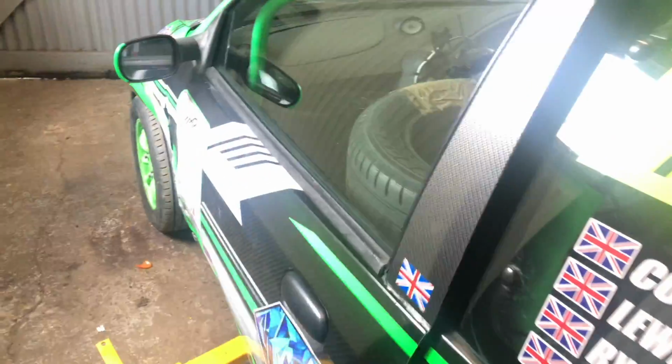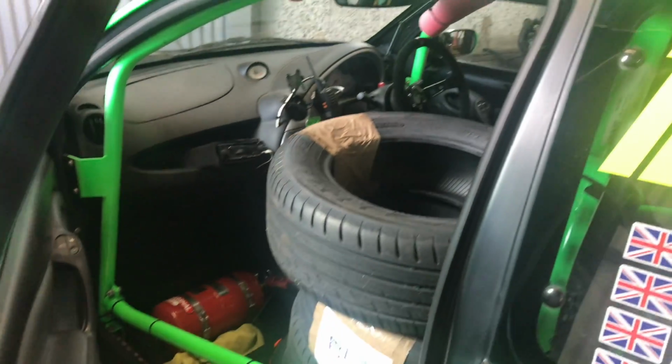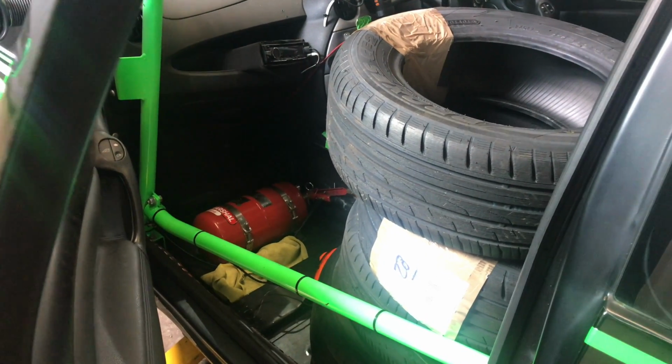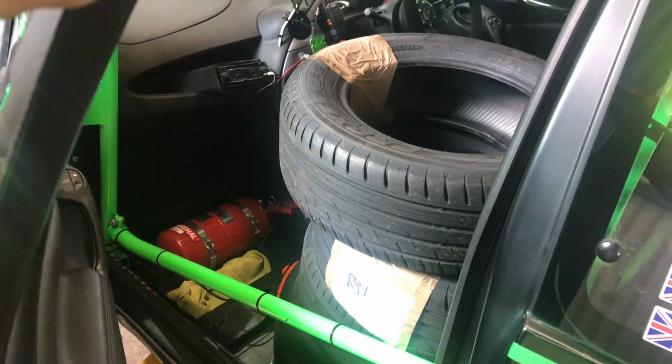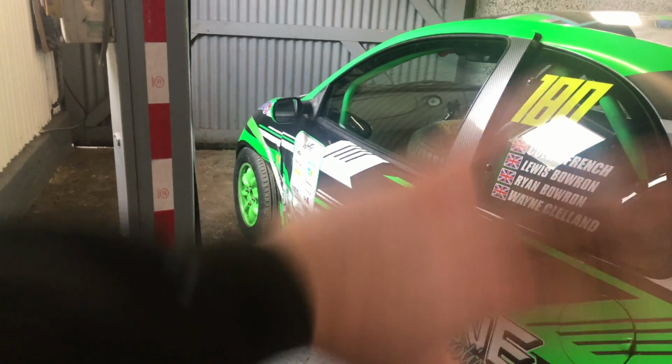Door doesn't shut. One good thing when you have three engines blow up on you on a 2-day racing weekend, you don't really use so many tyres. We've actually come back with decent tyres, so luckily for Alton Park we don't need such tyres. So yeah, that side's finished.